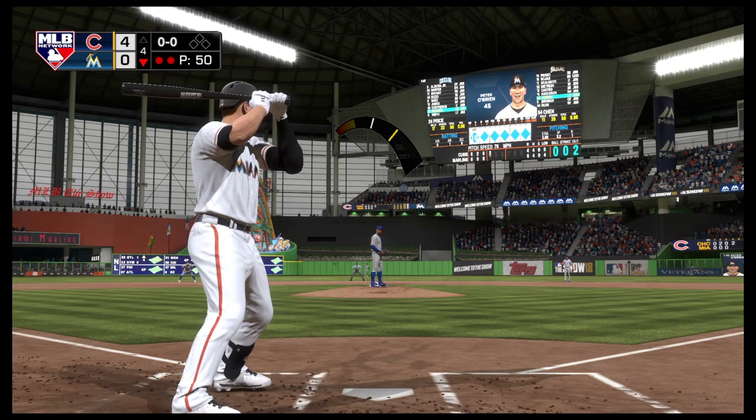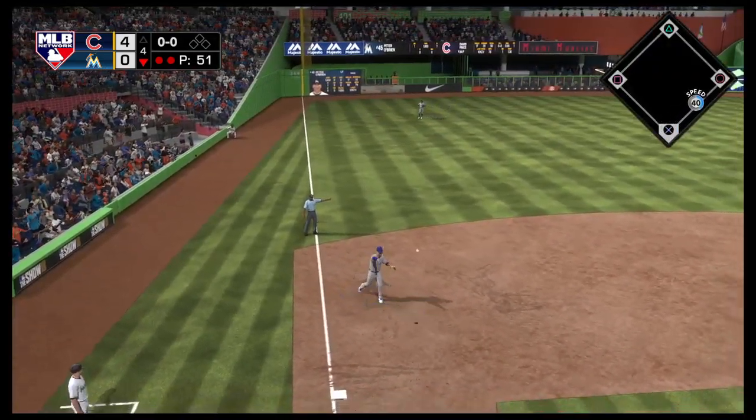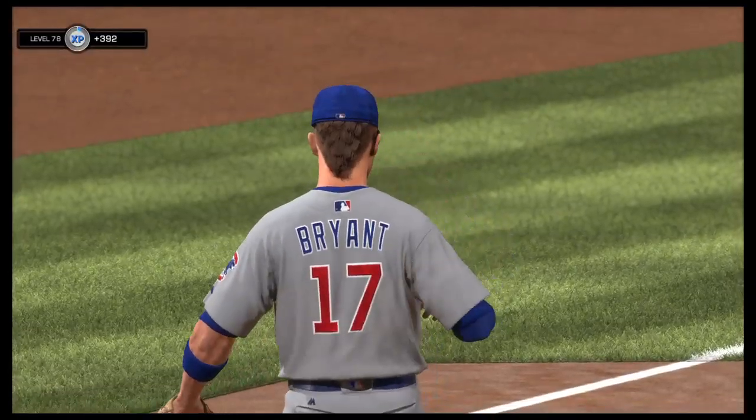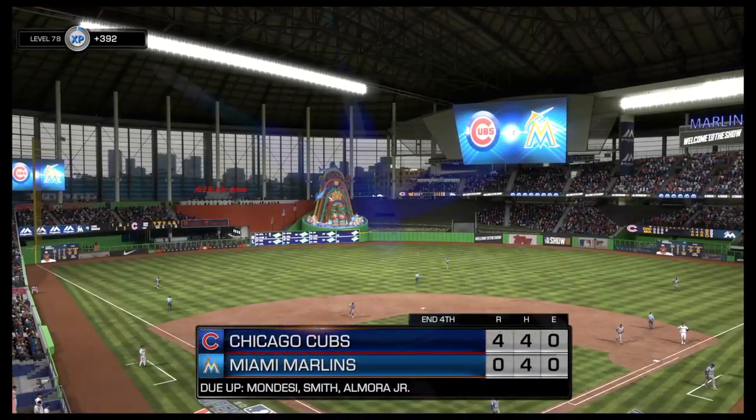Into the box, number 45. Down the third baseline. Throw in time, and the side is retired. Miami down in order. They're down 4-0.